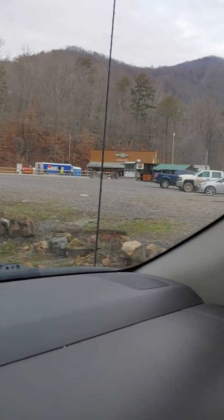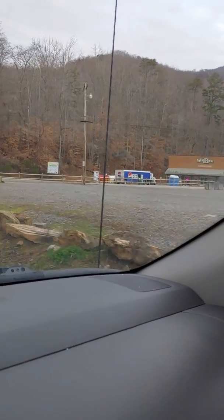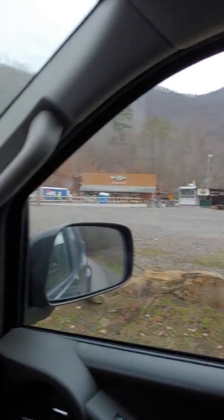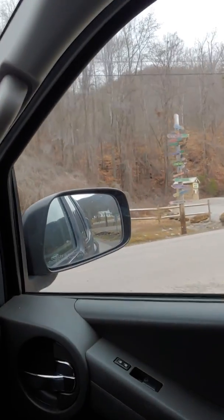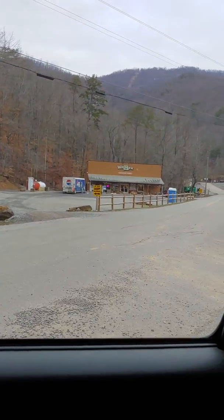There's the spot where you would check in, the general store for Windrock. Little parking area. There's a couple cars here today, but not too much. And that's it. We're back out to the main road. So this side of the road really just does not have much at all, which is nice.